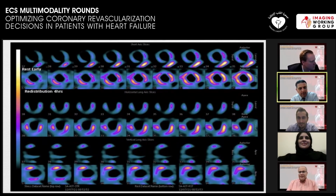So we haven't touched on thallium, but thallium is a potassium analog that has the ability to redistribute. So again, as Dr. Kramer explained, you're looking for a resting perfusion abnormality, and you see on the short axis up top, there is a resting perfusion abnormality, extensive anterior, septal, and inferior, extending from the apex to the mid-ventricle.